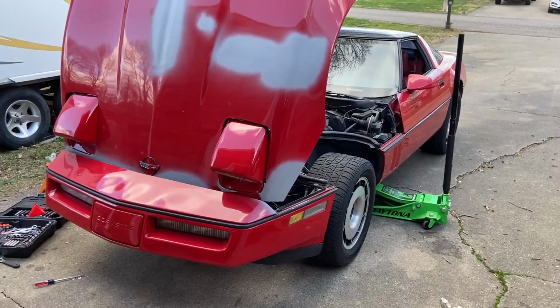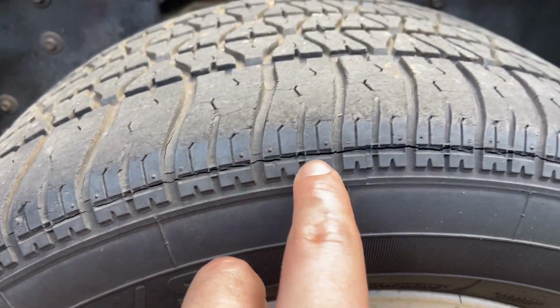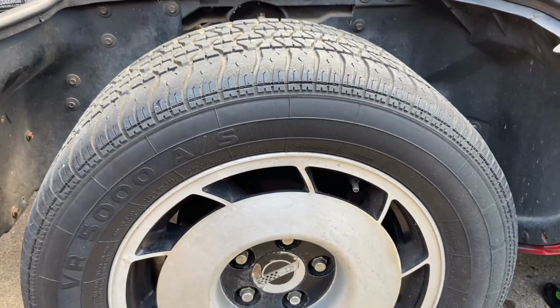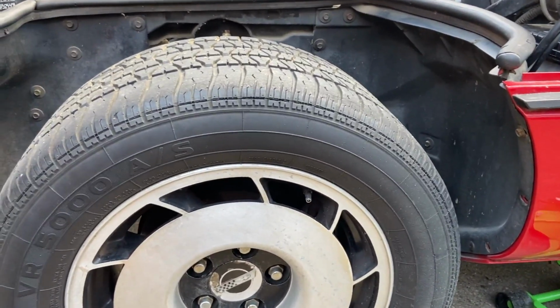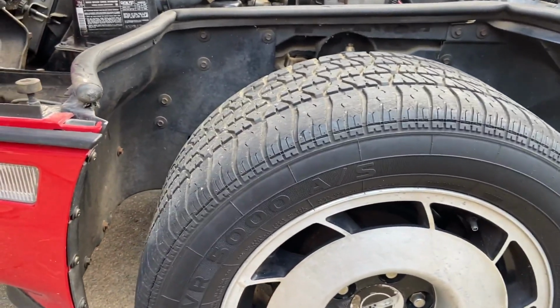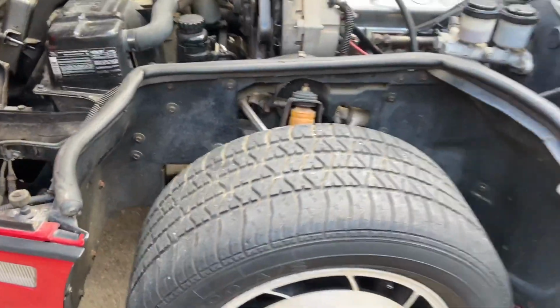Okay, so I changed the oil in the Vette. Taking a look at my tires, I know I need new tires for this car. Here's the reason why. See along this, it's got a nice crack in it, just cracking through the treads. So why I really haven't driven the car that much is because I'm afraid to have a blowout or something. I've just been driving it about 30 miles an hour or less. A couple of times I got into it just to see how the engine's running, but I don't really want to do anything too fast or too far with this car for right now because of that.